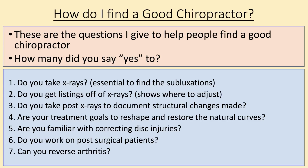And if they are taking pre and post x-rays and they're documenting the structural changes, and they're documenting that the disc height can increase, that bone spurs can start to be eliminated, because bone spurs are literally the body adapting to stabilize a segment. Then you get somebody that says yes to 5 of those, you've got a really good chance of this quality of care.